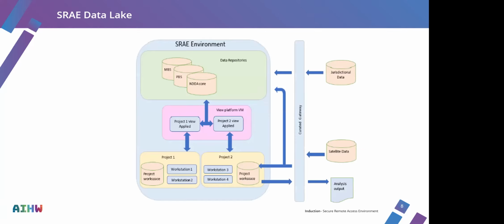And the first thing we did was we mapped out a lake. We developed a data repository, essentially a data lake in Amazon, which is accessible to individual projects through what we call our Views platform. This is now in a proof of concept state. We have some data in our lake, and we are about to start onboarding some users.